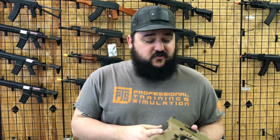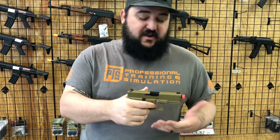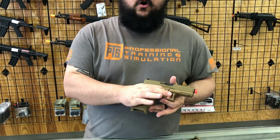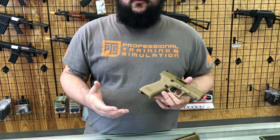So, are they good for training though? Yeah, they're great for training. The Elite Force Glocks are even 1-to-1, so they fit all your same holsters, the grip feels the same, your controls are right where you expect them to be. Slide locks back like you're used to. The magazine drops free like you're used to. Slide drops forward. The trigger even feels the same. It's got that really definitive wall, and then it breaks. It's not as heavy as a real Glock, but it's pretty close for training.